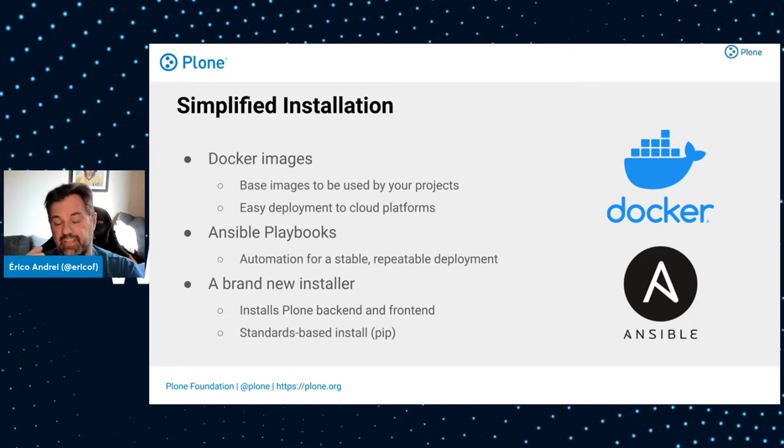Also, over the next few days, we are going to release some images for you to use in testing environments or in CI. So it's going to be probably Plone-test, in a way that you have everything you need to run your tests with Plone in a Docker image. Besides that, we are providing you with Ansible playbooks, showing you how to create a new setup, a new server, deploy Plone in there, have everything up and running in no time.